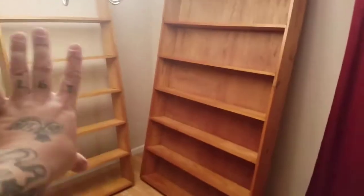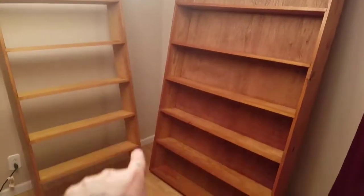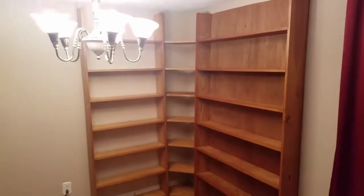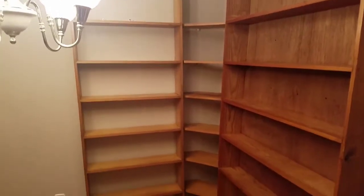This is going here, that's going there. Them shelves over there will go right down in the middle. It's making one big L-shaped thing. And the finished product. There it is, baby. That's my mega shelf. Like I said, over here I'm going to put the VHS.